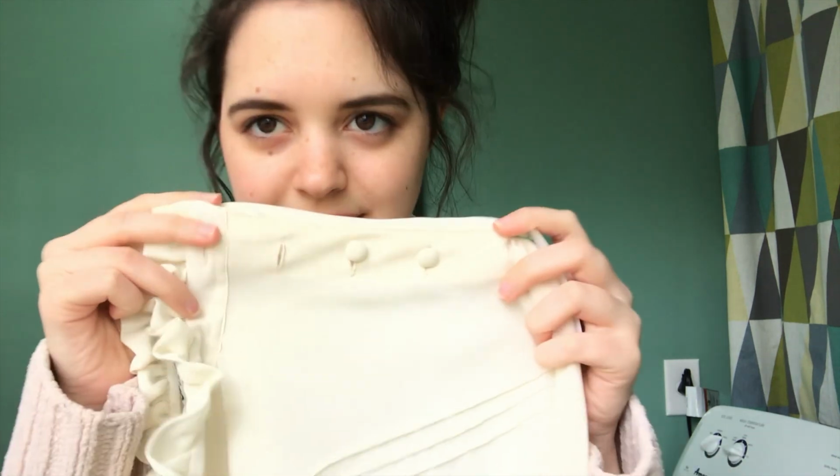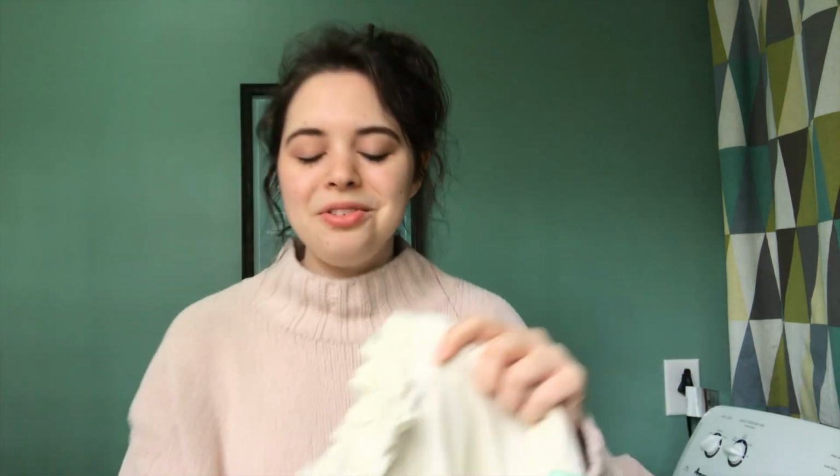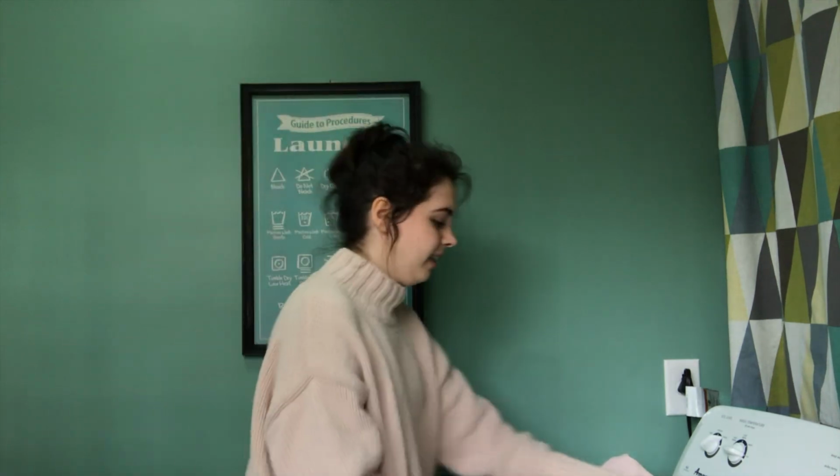What really makes this one stand out is the buttons. It buttons right here, along the collarbone and shoulder. So good. Okay, next thing.